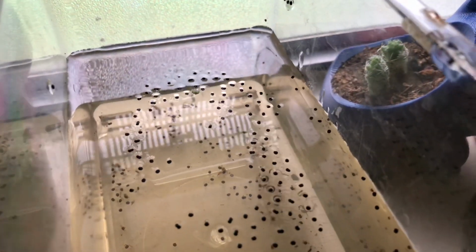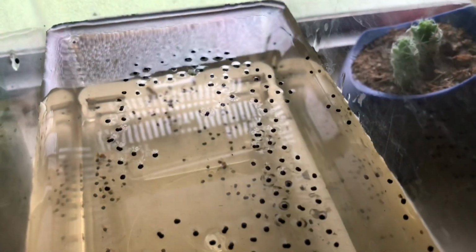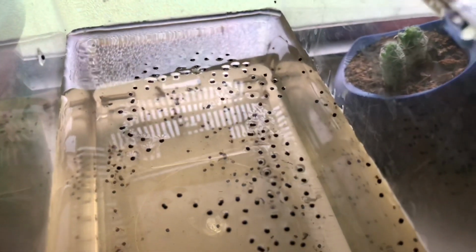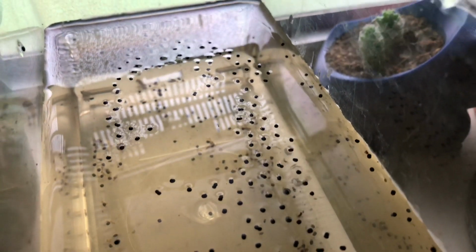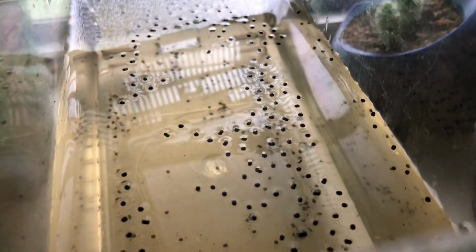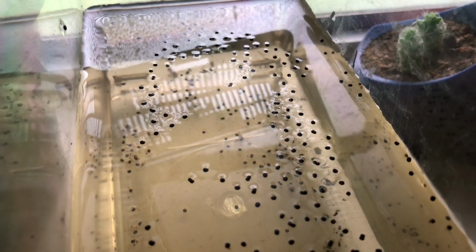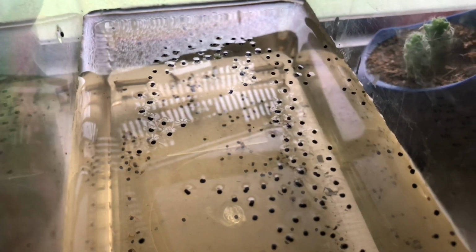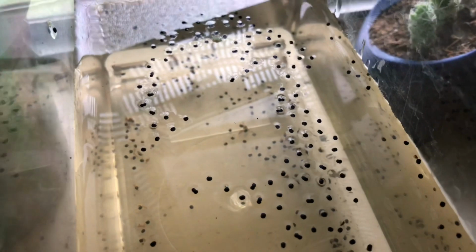I ended up getting quite a few. That's not even all that were in there, maybe a quarter of all the eggs. Some are sticking to the sides. Some casualties. But as these grow bigger, I'll get a bigger tank and set it up. We'll probably only keep a couple of them. After they turn into tadpoles, we can release them into that big creek back there. It's so cool. It's the first time a frog has ever laid eggs in our yard.